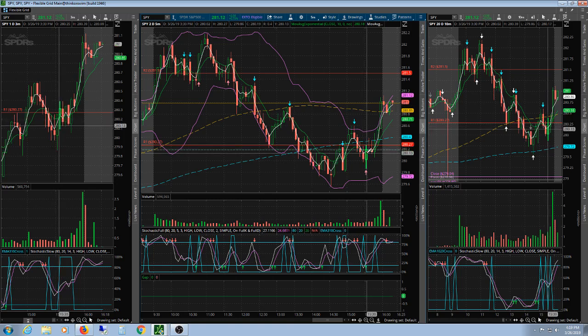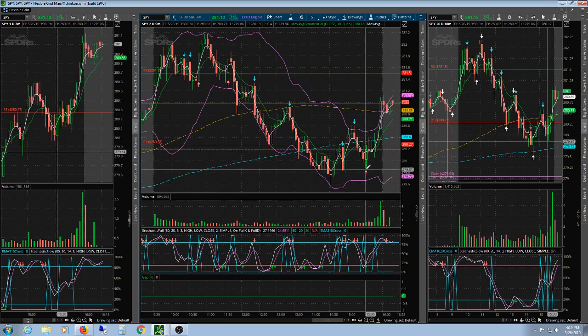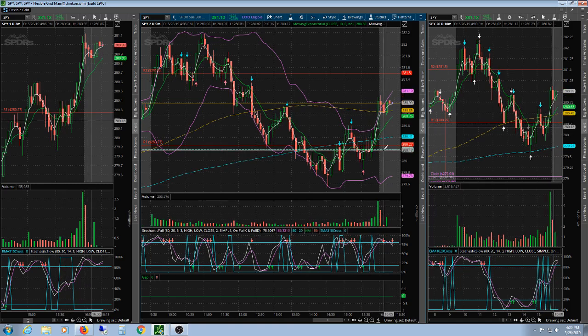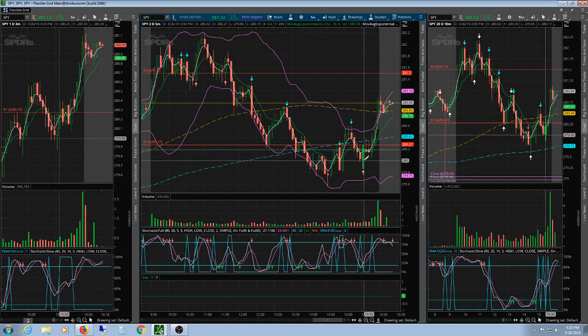Even though you don't play it as per the textbook, textbook meaning you place your stop down here, since you closed above this support level, you could have entered calls here and left yesterday's high, a close below yesterday's high, as a stop out. Now if you would have done that, you would have got stopped out right here because this did actually close below yesterday's high. But it's so close, you would have entered right here, you would have only been down maybe 2 to 3%.